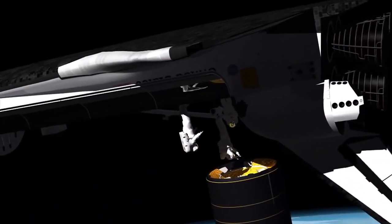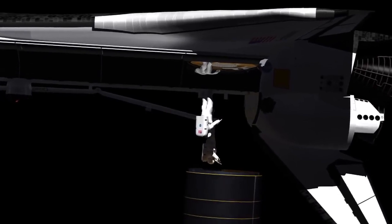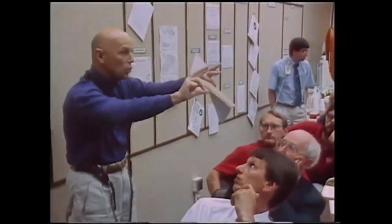At Endeavour's helm, Brandenstein delicately maneuvers the orbiter up to the 4.5-ton Intelsat 6. The satellite is rolling out of control in three different axes at once, and you could actually fly the shuttle and fly this maneuver around and keep it aligned with it. Three people grabbed 18,000 pounds.